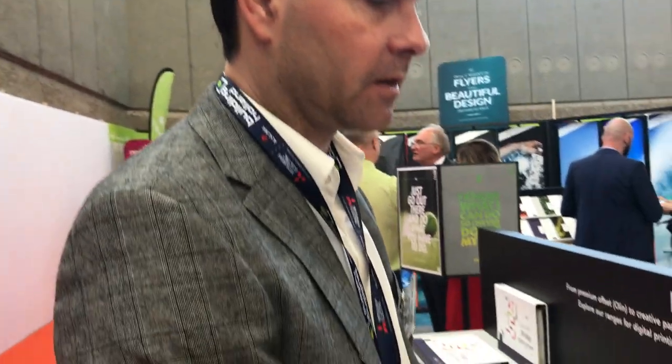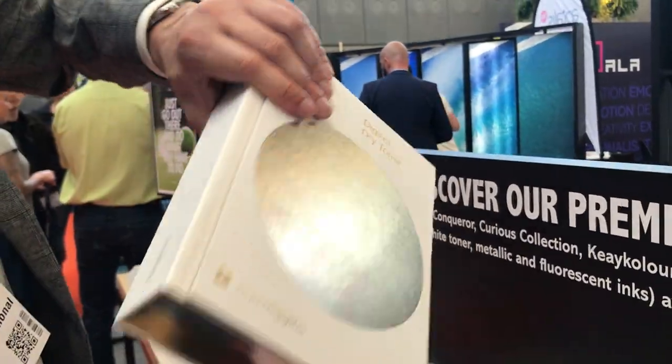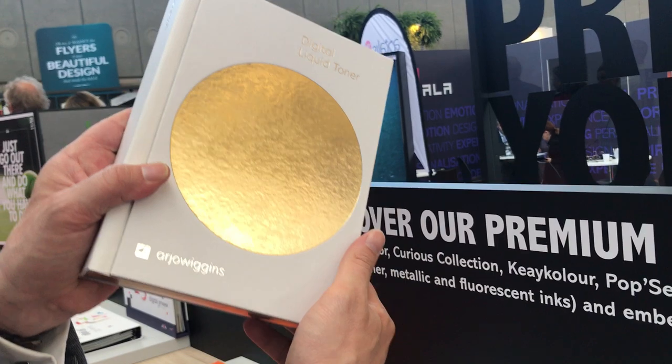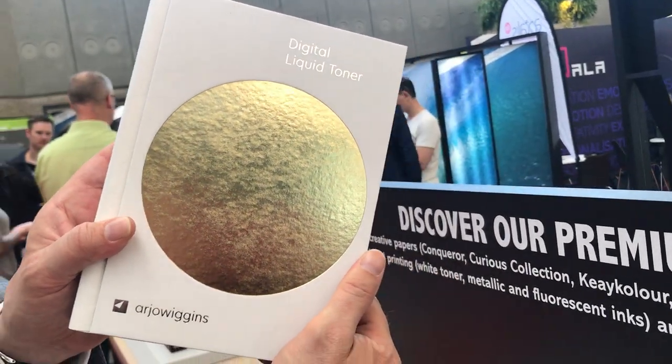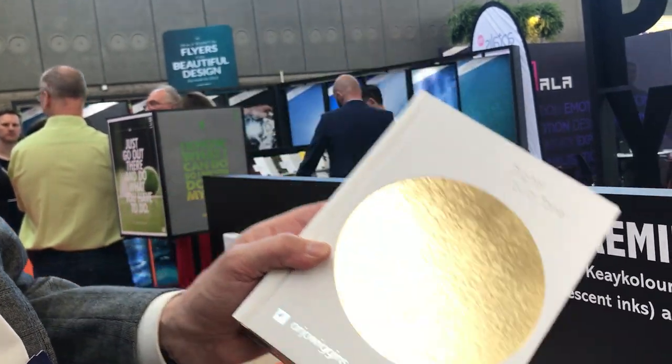So we have an assortment of more than 100 specifications in creative papers, all now in this fantastic tool, a digital dry toner. And if we switch it also for liquid toner, and that special assortment for digital printing is now captured in one tool.